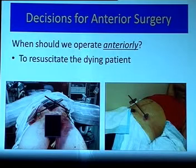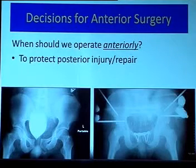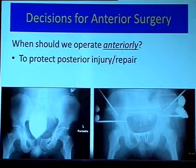As we've seen, another indication for anterior surgery is to resuscitate the dying patient. And Manesh gave a very nice discussion about that. But that's really how the anterior external fixator was pioneered. It was pioneered as a resuscitative frame to save people's lives. And we'll talk a little bit more about that later.